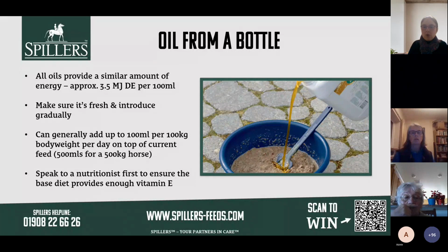Always introduce oil gradually. As a guide, we suggest around 100 mils of oil per week. As a general rule of thumb, you can add up to 100 mils of oil per 100 kilos of body weight per day to your current feed. So that equates to 500 mils of oil for a 500 kilo horse.